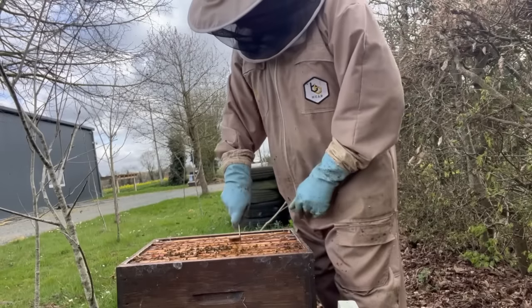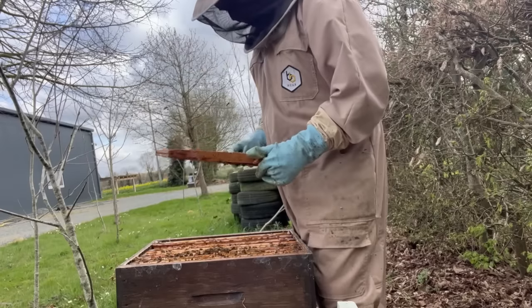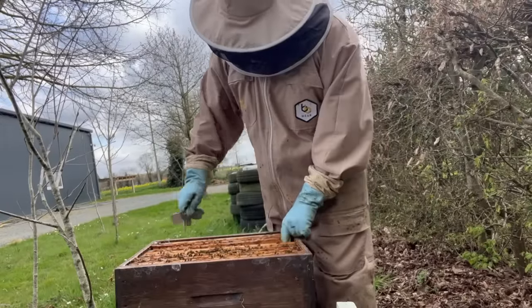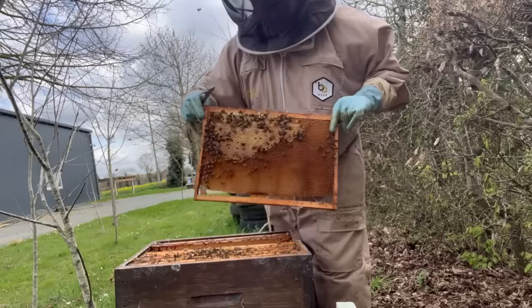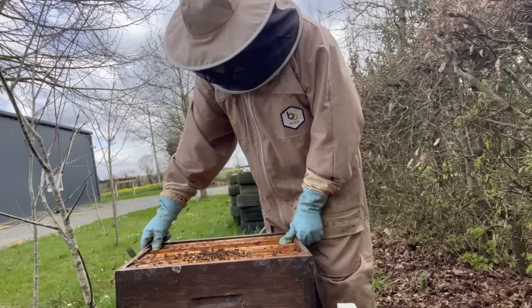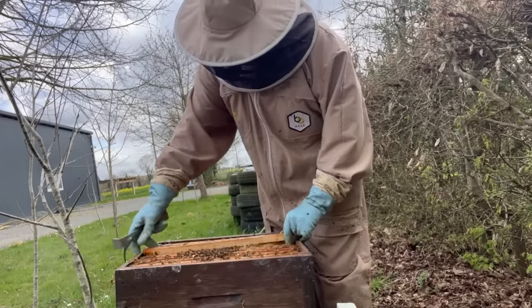Let's take a frame out from the outside here. Nice clean frames, no mold on it, which is good to see. Don't think it's a terrifically big colony, this. There's no partition in this one. There's honey though, that's good to see. Look, plenty of honey there on that frame, so they've got plenty of food. So we'll move this one over, centralize this nest, see what the queen is doing.